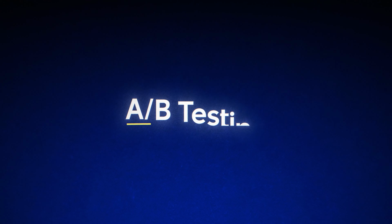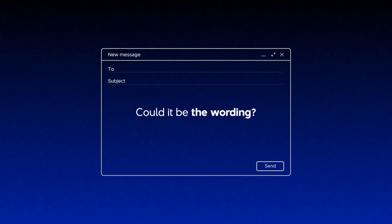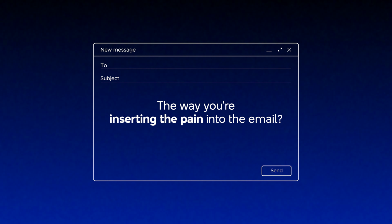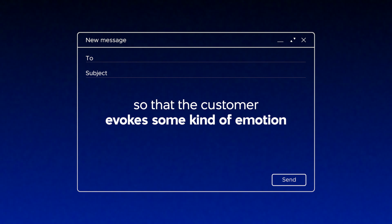When it comes to sending these emails, a second tip that I have for you is that you want to be doing A/B testing, because you want to constantly improve your messaging, your subject lines, your body with every campaign. You don't want to send the same thing over and over and get a low response rate and wonder why, like, hey, how come nobody's responding to my email? What's the deal? You want to test why they're not responding. Could it be the wording, your unique value proposition, the way you're inserting the pain into the email so that the customer evokes some kind of emotion when they are reading your message? All of these things need to be greatly considered when you are doing outbound. And so A/B testing is one of the most important things.